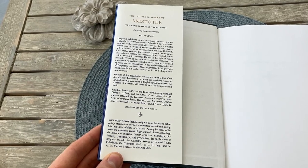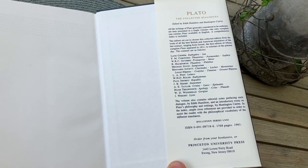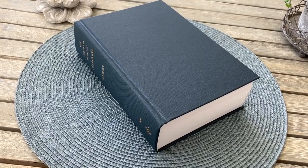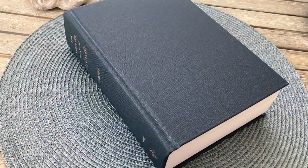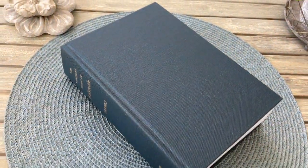This edition comes in two thick volumes, it has a dust jacket, and it's bound in buckram in a Smyth-sewn binding. The book is printed and bound in the United States on acid-free pH-neutral paper. The book I own is the sixth printing.